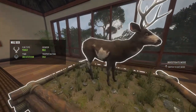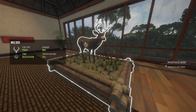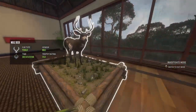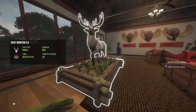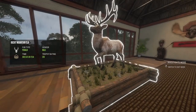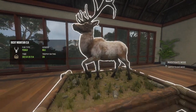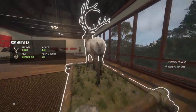Then over here we got a piebald mule deer. I killed this a long time ago, it feels like. Nice one though, 174.8. Really nice. This is one of my favorite trophies. We got a piebald Rocky Mountain Elk. I scored 378. I really like this fur variation. It's really awesome.